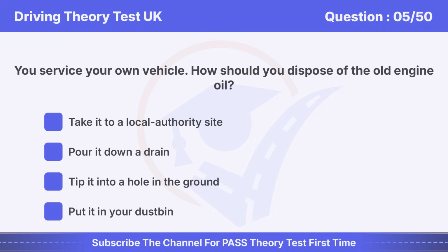Question 5. You service your own vehicle. How should you dispose of the old engine oil? Option A. Take it to a local authority site. B. Pour it down a drain. C. Tip it into a hole in the ground. D. Put it in your dustbin. Answer is A. Take it to a local authority site.